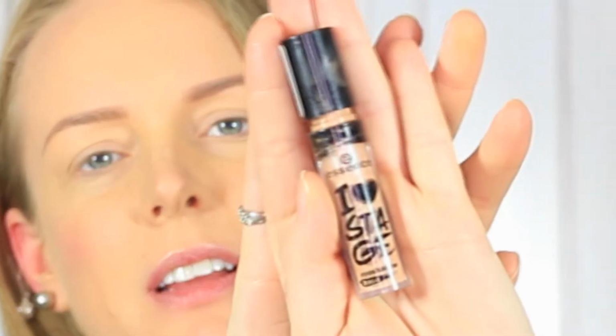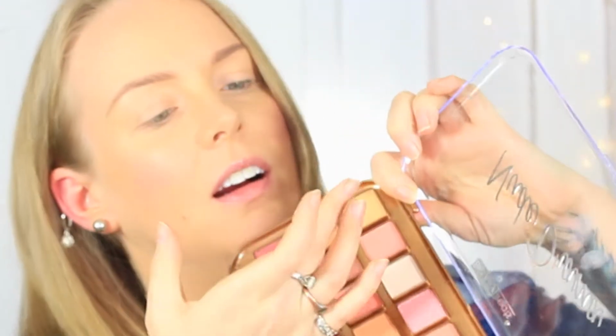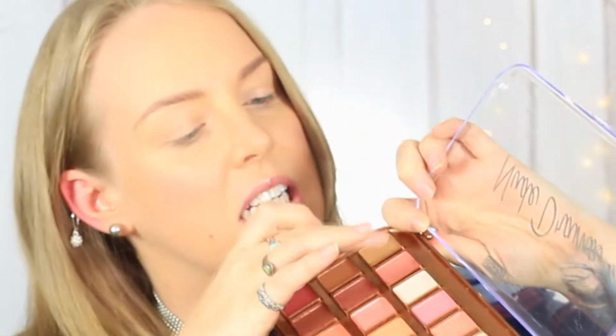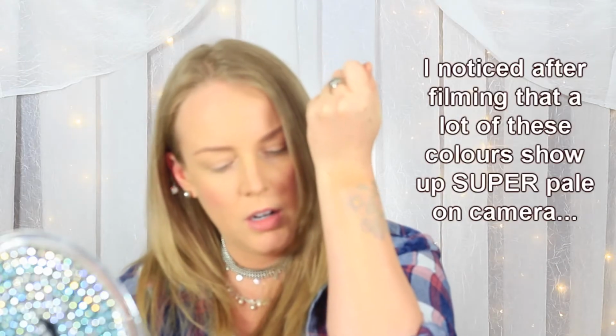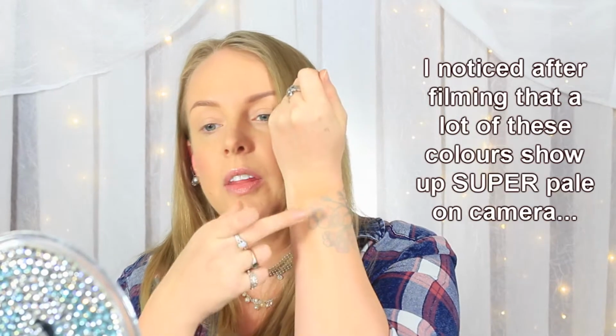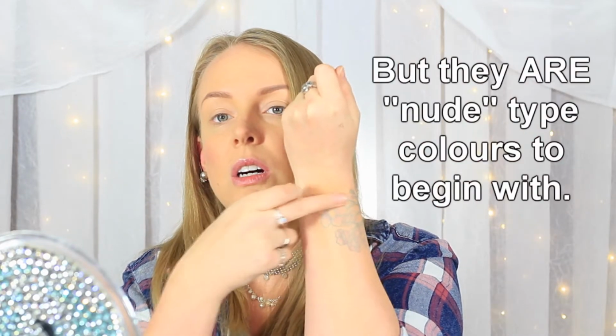I'm using the Essence I Love Stage eyeshadow base. So here we go. I'm gonna dip in. So far this first color here, it's kind of nice and creamy. That's not bad. I'm gonna try a few more. They're really creamy feeling, which I really like.